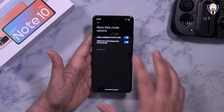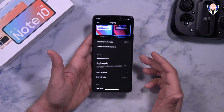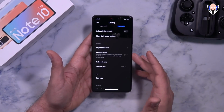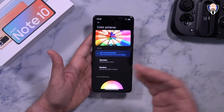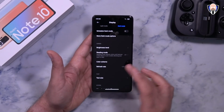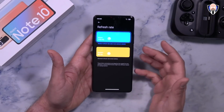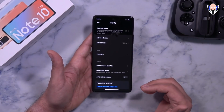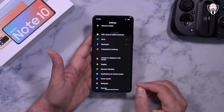And of course, you can also push the dark mode a little bit further to other applications that may not support it. Brightness level, you can also use obviously the light sensor there. Reading mode, color scheme here, if you want to be able to set it up. I left it to saturated. You can keep it on auto. It's a little bit less saturated, but definitely depending on your preference. The refresh rate, you're able to pick between 60 hertz and 120 hertz. By default, it is set to 60. I set it up to 120, and it works obviously perfectly fine. Full screen mode, auto applications, controlled status bar, a lot of those things are very nice.